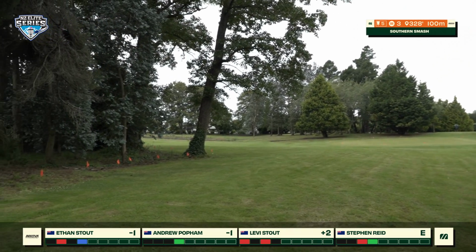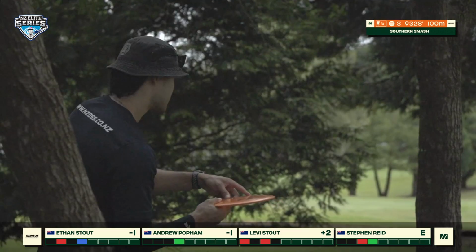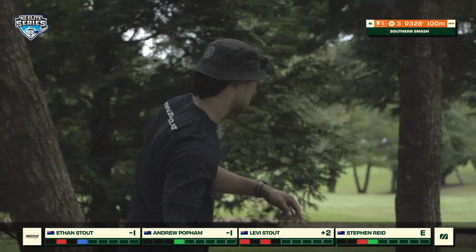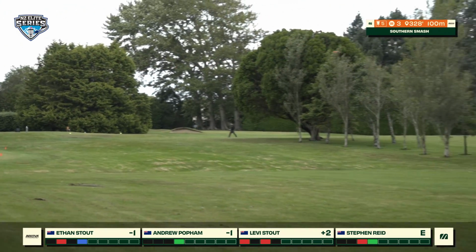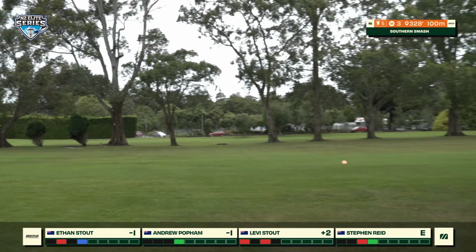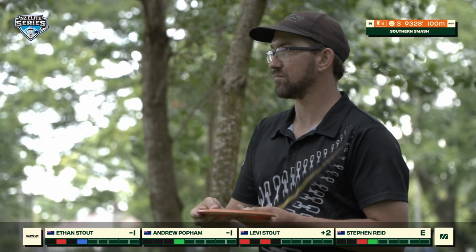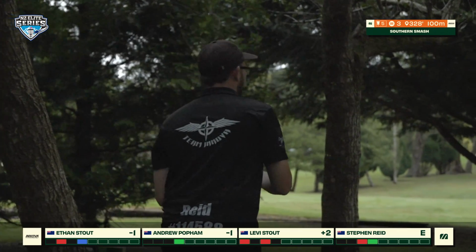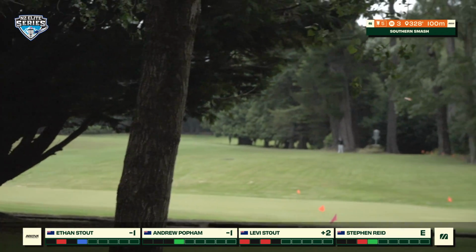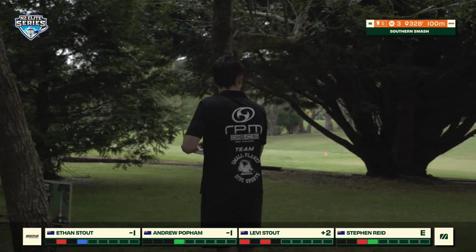Oh, it's in danger. My God. Safe. That was not what he wanted, but he will take those breaks any day of the week. Definitely tree love. As I thought, Andrew just commits to that low forehand. He's definitely got the power. He's got an amazing forehand. Just a bit left. Didn't get the fade he wanted at the end there. Interesting, Steve's opting for the forehand, even though I would argue this hole suits a lefty backhand. But like I say, he usually has such a strong forehand that I don't blame him.